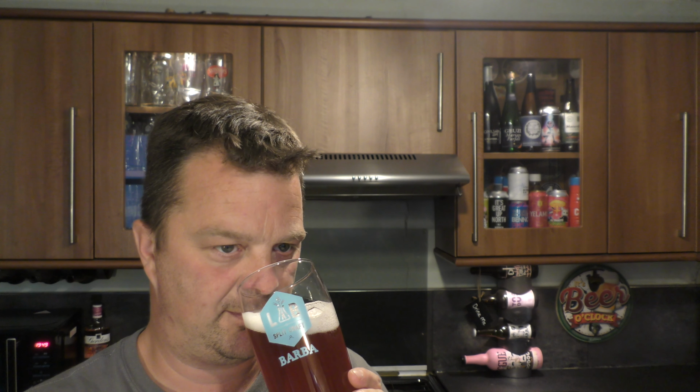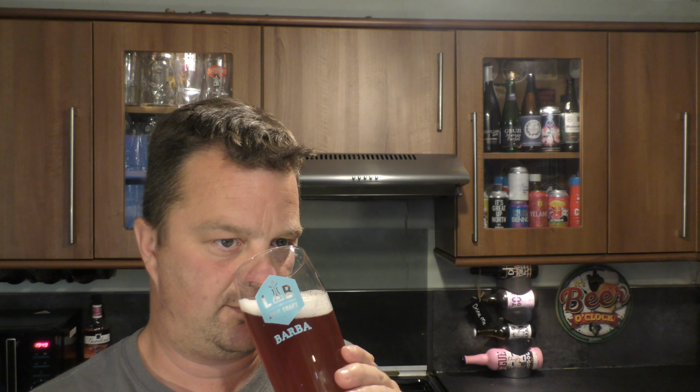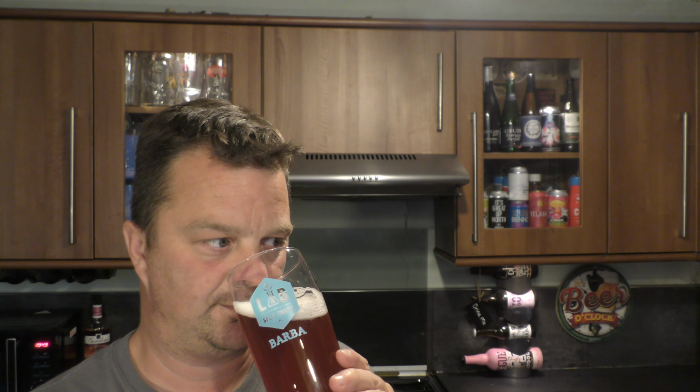It smells really good. Almost like cranberry juice. But then with malt. Definitely get the malt. A little bit hoppy, like a punchy, grapefruity, orange peel aroma. Let's dive in. Cheers, everybody.